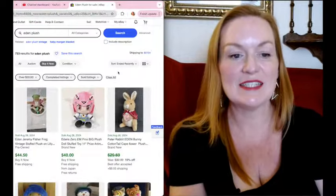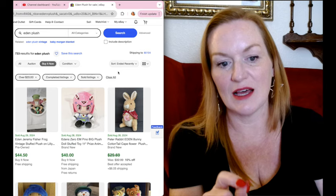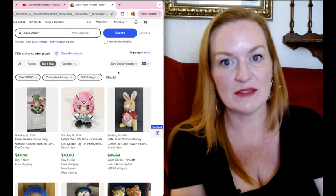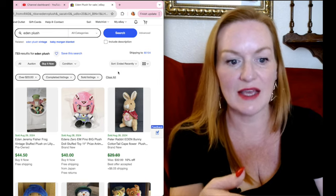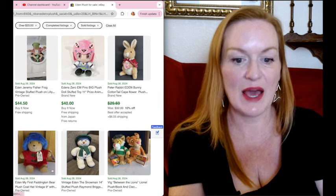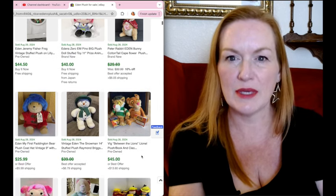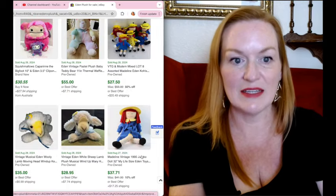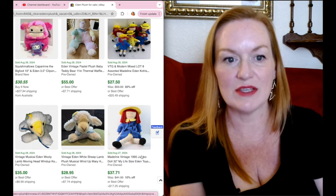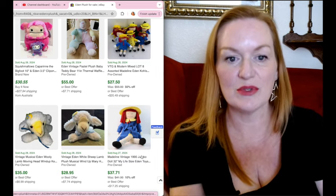In 19th place are Eden Plush. Now with Eden, I'm noticing a lot of these are characters from more UK based stories, like those from Peter Rabbit, Jeremy Fisher. I'm seeing Paddington Bear. Between the Lions is a PBS show, I think. And then there's Madeline. So some of these are book characters, and maybe some from the UK, from the Eden Plush brand.